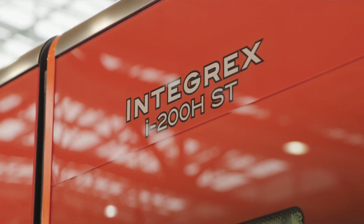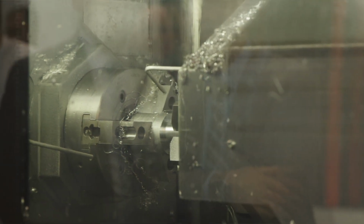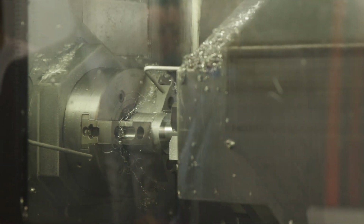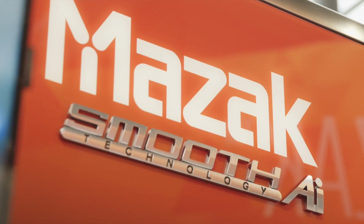From that we go to the latest generation of Integrex. The Integrex multitasking platform has been such a success for Mazak, not just in the UK but globally. And the latest IH range of products making its debut here today in Hanover will also be back in Worcester, back in the December week commencing the 2nd, where we'll start our EMO Encore event. Well, this is our new generation of Integrex, and there's some really outstanding features on it. We've got 2 models on show at EMO this year. We've got the I-200H ST and the I-450H ST, and they represent 2 models within the complete series.